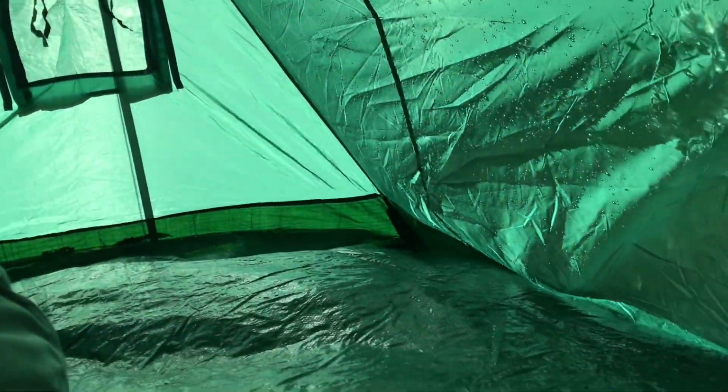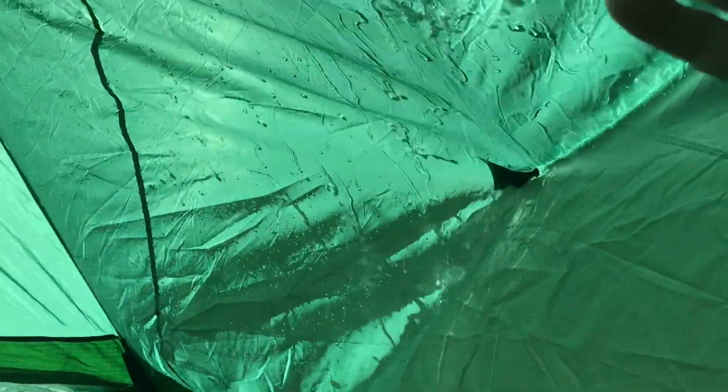This is terrifying. All right, so water is literally just pouring in and forming. It's been 10 seconds of the rain.